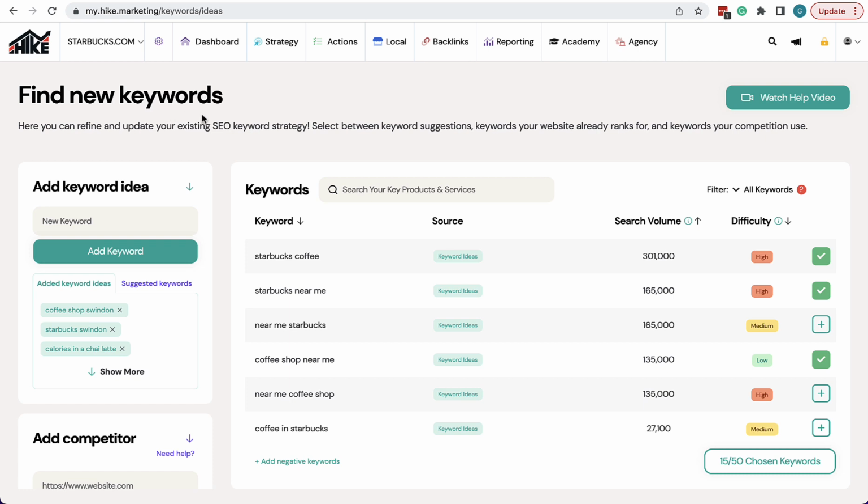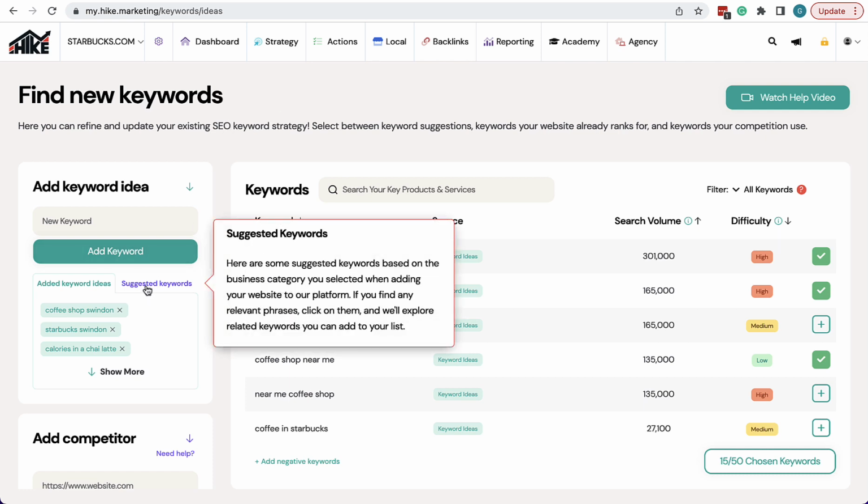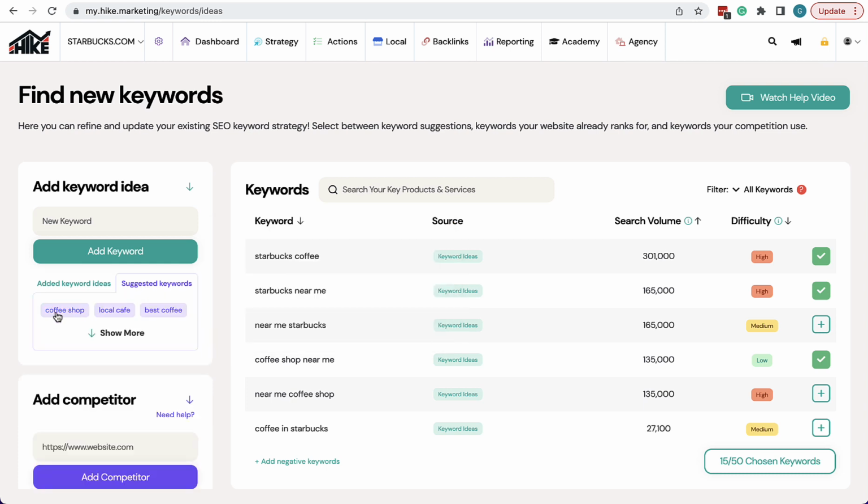So when you're finding new keywords, instead of having to come up with them from your head or doing manual research, Hike actually employs cutting edge AI technology to generate suggested keywords right here based on your business sector and everything else that it knows about your website. So if you click on suggested keywords, you'll see it comes up with some suggestions for keywords that you can start researching. For example, coffee shop, local cafe, best coffee. In this case, these are all quite relevant for Starbucks.